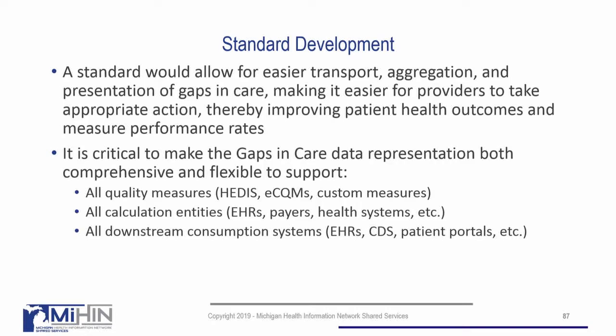So when we think about how to make that standard work, we need to make sure that it's comprehensive but also flexible, because keep in mind that HEDIS measures are not the only measures out there. ECQMs are not the only measures out there, right? There's a whole litany of measures that we need to make sure this would work for and support. Also keep in mind that those different quality measures are calculated by different entities, right? The HEDIS engine at the payer level operates differently than the EHR calculating ECQMs with just the clinical information available. And we need any kind of gaps dissemination to support both of those, be cognizant that multiple entities can calculate these results, and also think about all the downstream things we can do with those results once they're calculated, and make the format in a way that could help those types of systems use the data better.